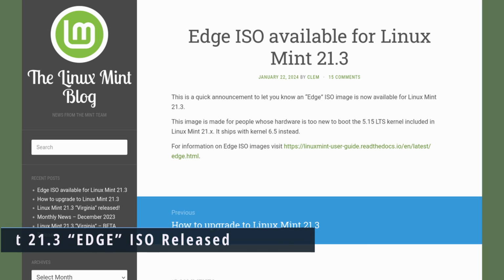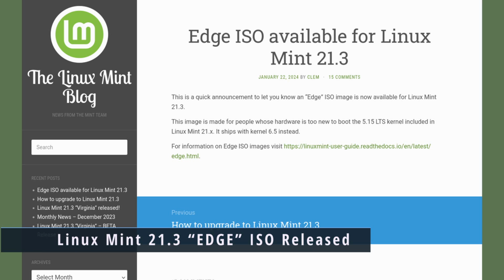Linux Mint has announced the release of their Edge ISO for Linux Mint 21.3. The Edge ISO is made for people whose hardware is too new to boot into Linux Mint's regular edition, because that's using the 5.15 LTS kernel, which is pretty old. It's from 2022, and that comes by default in the Linux Mint 21.x series, which is the reason they started making the Edge ISO.